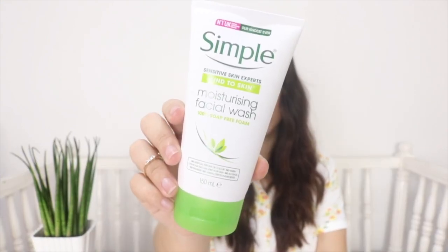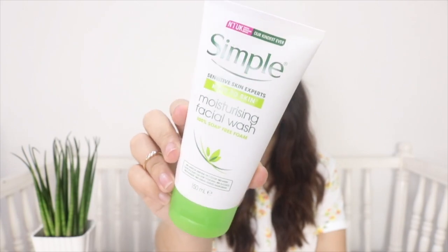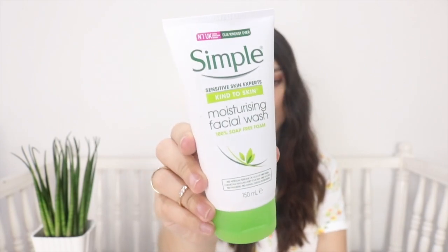The next thing to do is to obviously cleanse your face. Next up, guys, we have the Simple Moisturizing Facial Wash. It's actually a 100% soap-free formula. I love it because this gets all foamy and nice, and it's really gentle on the skin. It's so gentle. It's fragrance-free, no artificial perfume or coloring, no chemicals, no alcohol, none of that stuff to dry up your skin. The moment you wash it off your skin, you're like, oh girl, is that a baby's butt? That's how soft it was.